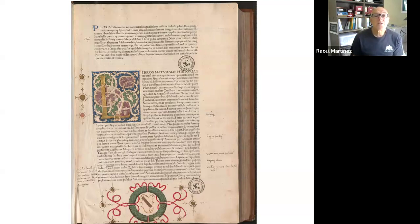So printing had spread to Venice too, and I'm not sure which of them printed this. This may have been printed by Jean de Spire.